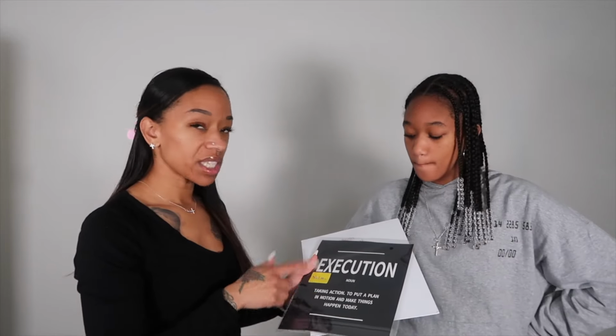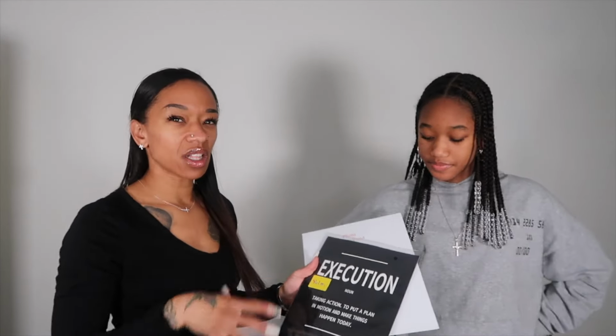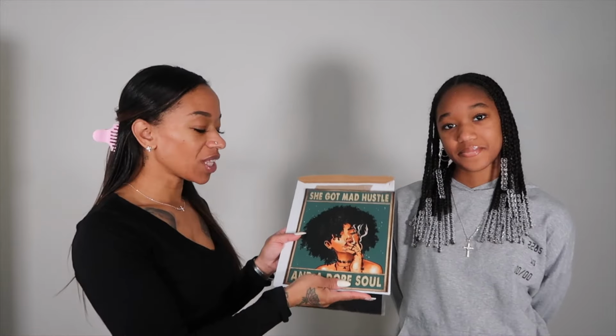I also bought these inspirational wall sayings, but I don't think I'm gonna put it on this wall. I may put it where my bed is at, only because I feel like the color might clash. Also got this really dope picture that is fire. I just love this. No, I'm not a stoner. I just feel like this is just such a vibe.